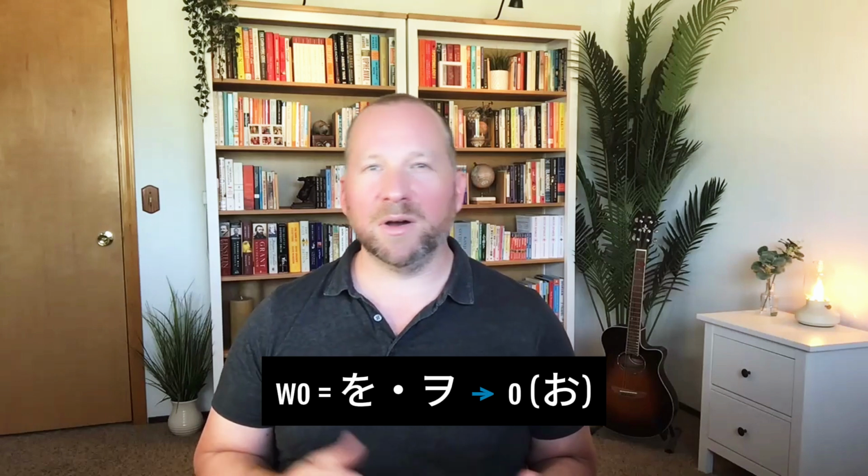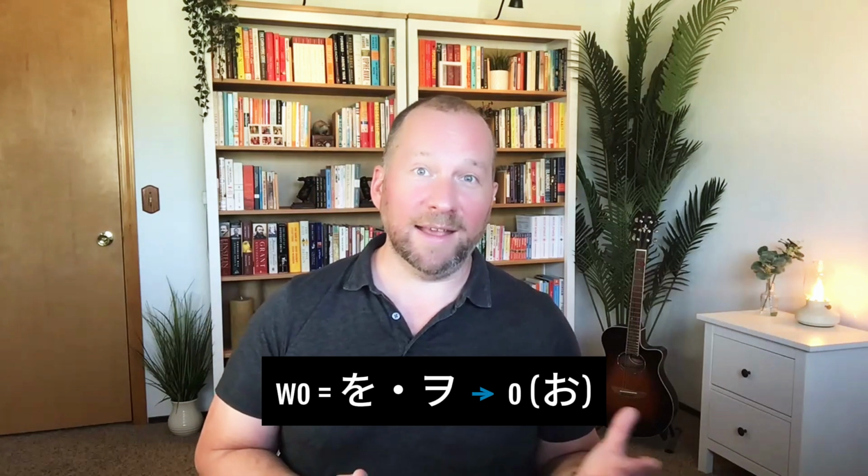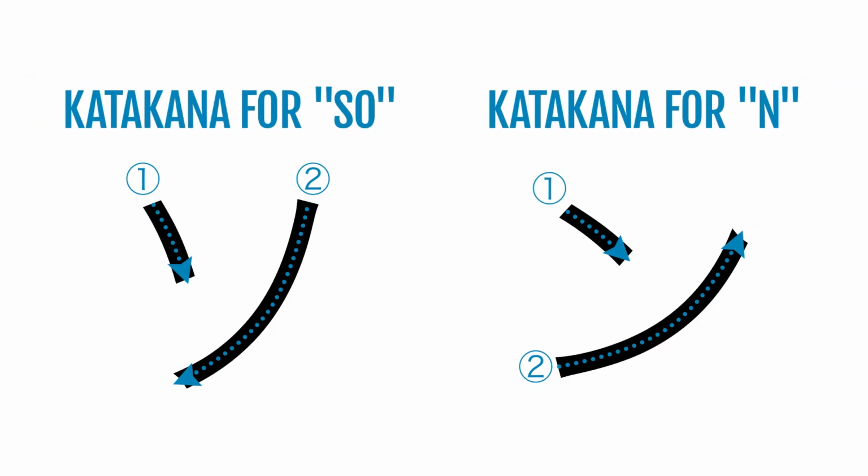So we have wa, o, and n. Now, I want to point out that this o, it's written like it's wo, but most modern Japanese people pronounce it just like the o that we learned the first day in the a, i, u, e, o. So there usually isn't much distinction there, but they are written differently. And again, be careful not to confuse the katakana for two similar characters.